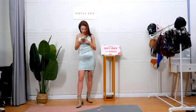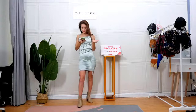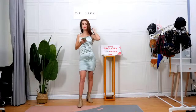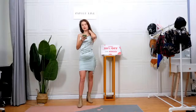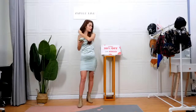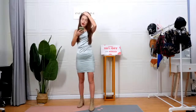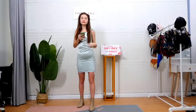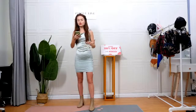So I would like to check how many colors we have. We have only one color option, which is light green, and we have three different sizes, from S till L: small, medium, or large. I can say it's not that true to size, so every time you need to buy one size up, because my size is extra small or small, and right now it's pretty tight on my body.